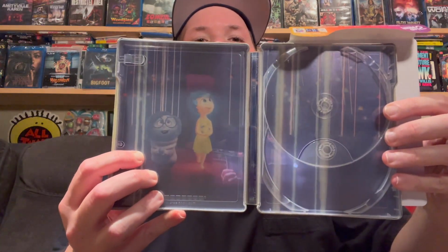And I'll show you guys a little look underneath the Steelbook so you can see the artwork behind the discs here as well. So here's a look behind the discs.